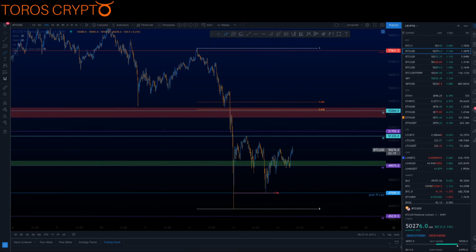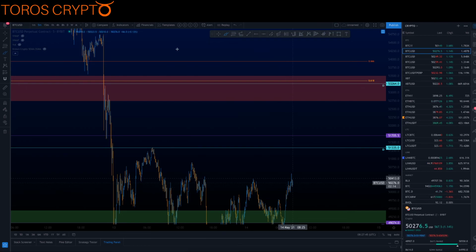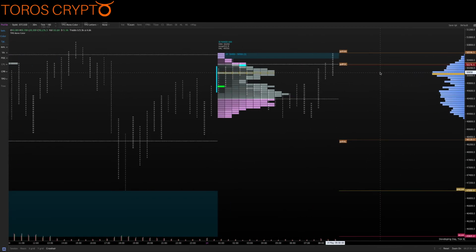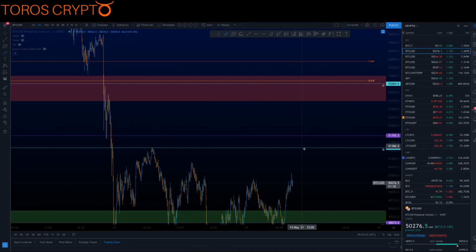Have we had that move down? So we had that little rejection there. We'd be looking at the point of control. Yeah, we did. We came back into the point of control. So that was that trade completed. So that's nice. So we came up into the point of control, and now we'd be looking for a move up here.